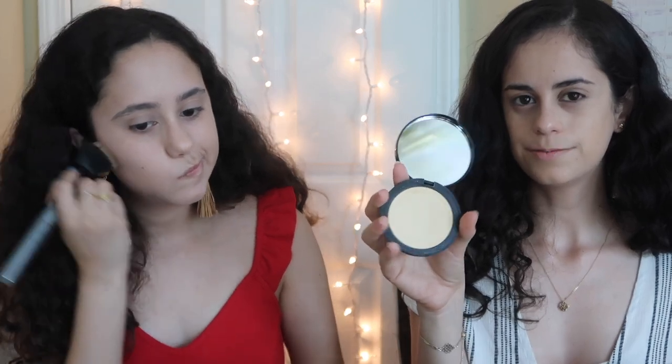Oh, yeah. I'm going in with the Kick-Ass powder by Soap and Glory. I love this stuff because it's a yellow tone, so it helps with brightening up the under eye area.